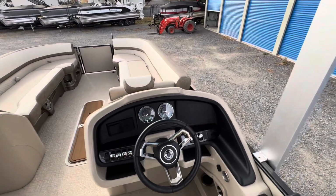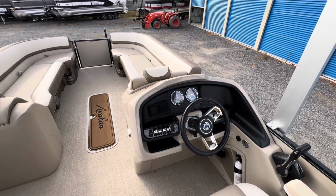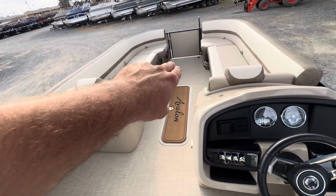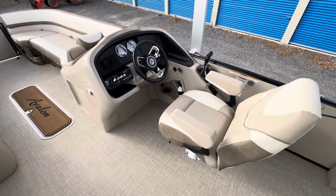We got the analog gauges on this one. We're going to have a blue ice lighting package on this also that we like to put on each of our Avalons. It's going to give you blue lights in your speakers, around your cup holders. It's going to give you blue lights in the toe kicks as well. Lights up everything. It's going to glow really, really nicely.